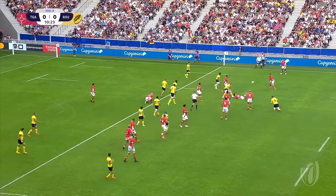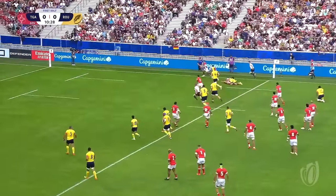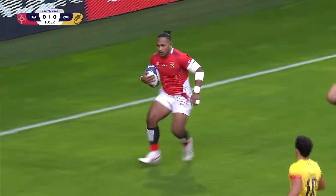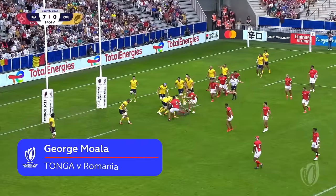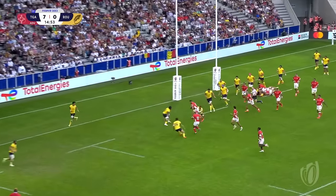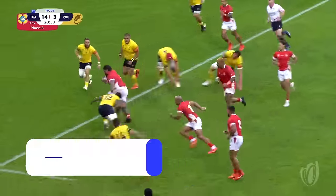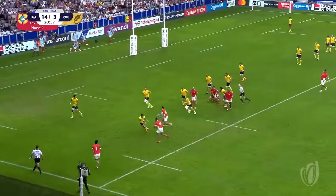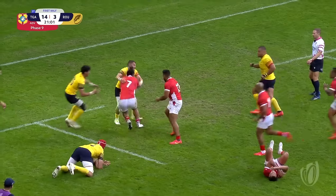On the 151 kilogram figure of Ben Tameifuna. Here's Harvili. Still alive for Tonga. Piutau now. Salesi Piutau, what a ball that is! Solomone Kata. Tokalua to Coleman. George Moala. Bursting through tackles. Oh, look at him go, Ben Tameifuna. Lovely quick ball for Harvili. Holds on to it.